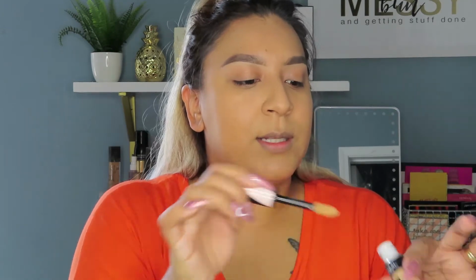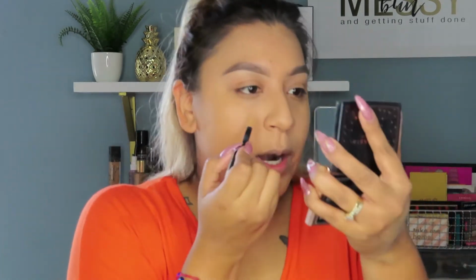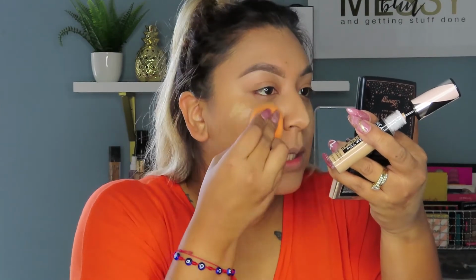So I hope this is not too light and not too dark. So I'm gonna do where I usually, oh god, I feel like it might be too light, but we'll see. I really don't put a lot on top of my forehead, but we'll see. So I'm gonna blend it out with my Real Techniques sponge once again. Let's see how full of coverage this is.